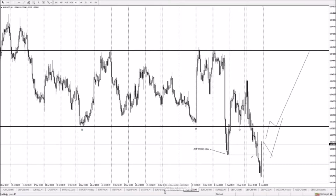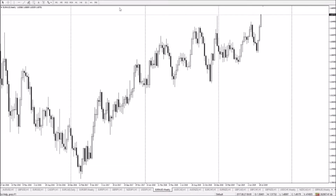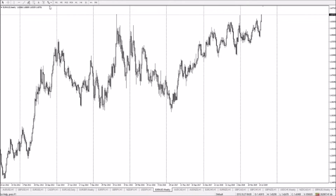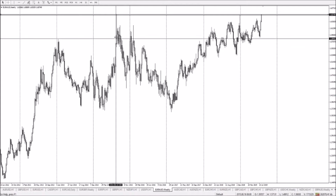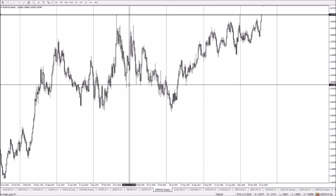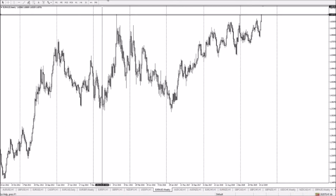Euro Aussie now, if I go out to the weekly chart, you can see we're coming into some key levels. We've took out this swing high. We seem to be just marching forward. Don't let that fool you. As you see here, this quick surge up can quickly come the whole way back down again. So don't be thinking that this is going to go up forever, because that is never the case.